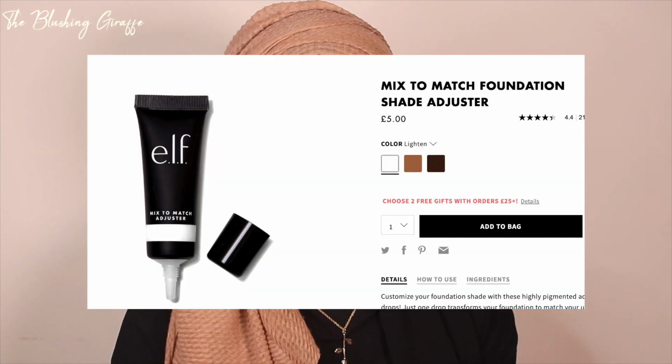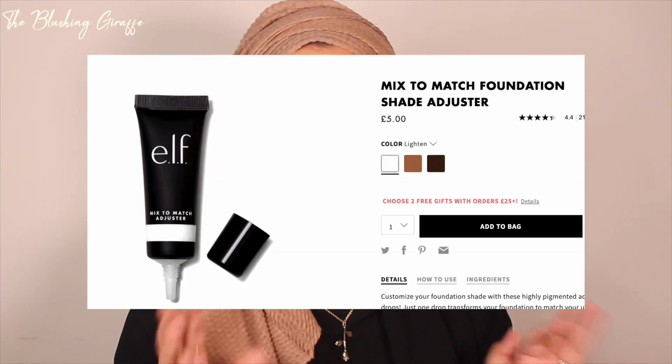So the next item I got, I don't have to hand either, and that's so frustrating, but it's basically the e.l.f. adjuster in the shade white. Again, I picked up the yellow one because of Saf, because she absolutely loves it. If you've got more of a neutral or pink tone foundation and you don't want to go out and buy a whole new shade, you just put a tiny drop of the yellow adjuster in, and it makes it so perfect for someone with olive, warm skin.